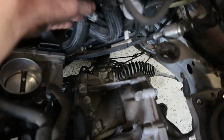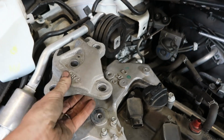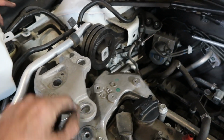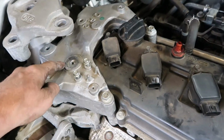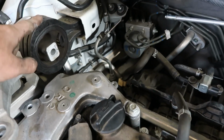So we should have everything up out of the way, hoses, all that good stuff. As far as the engine mount, we left it attached to the side. This nut over here, we just took the 3 bolts loose from here, attached it to the top of this upper bracket on the engine. Dog bone mount, took this 1 bolt out here.